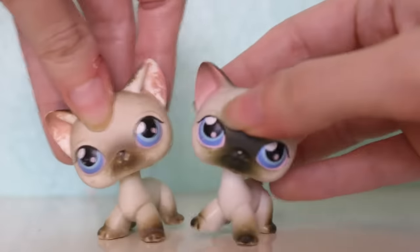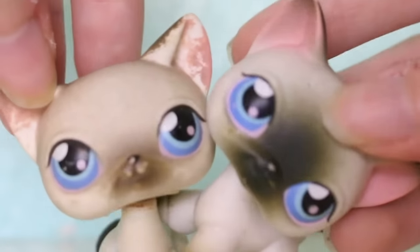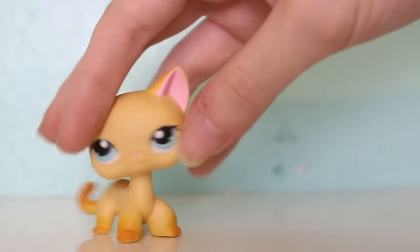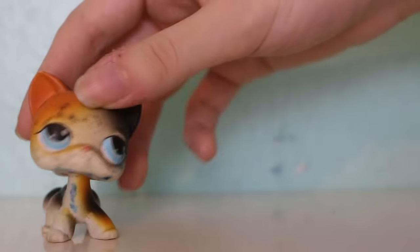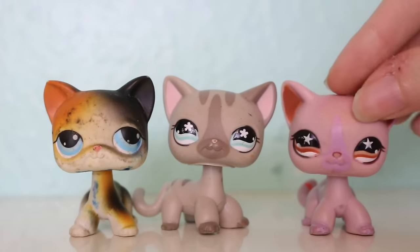Alright, so the rest of these are kitty cats, but we've got two Siamese cats. Look at them, they are lovers. We have two Brooklyns, so this one I'm not super sure if it's real, but I'm gonna double check. And then we've got this one. These next three, I have this first one. We've also got Sugar Diamond and this fabulous girl.